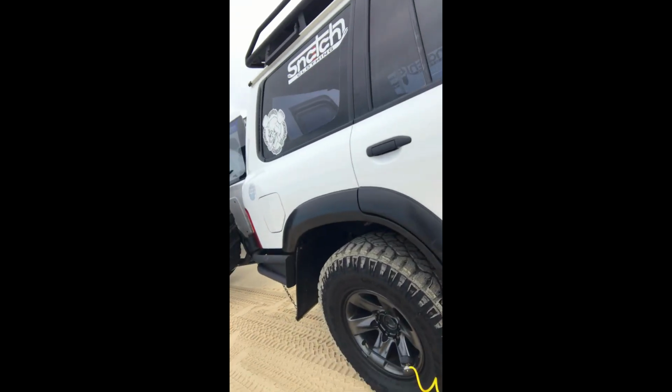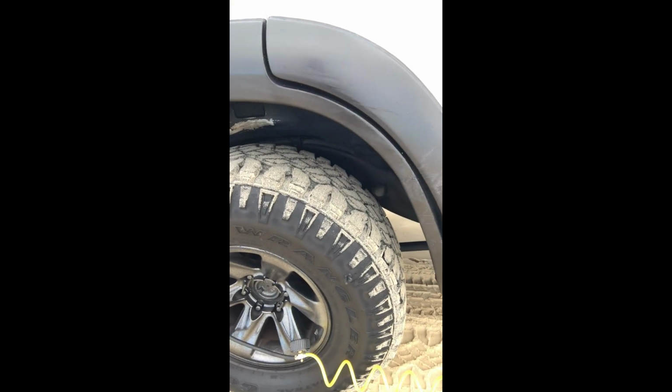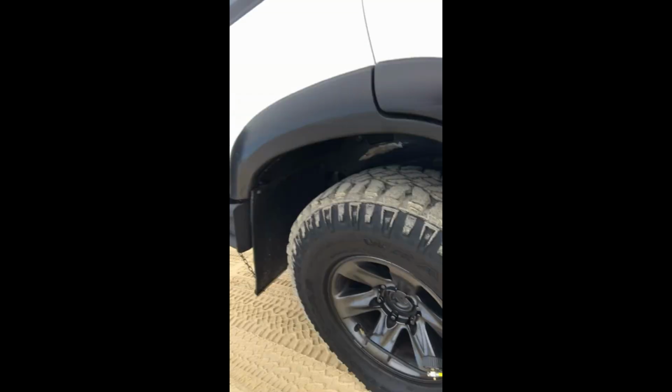First 15 minutes on Fraser and we've got a flat. Had to plug the tyre. No idea how that happened, but might put a hole in the sidewall. Oh well. Get it fixed, keep going.